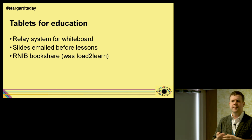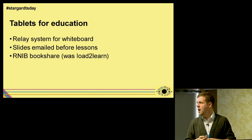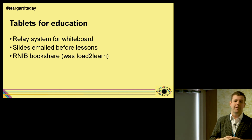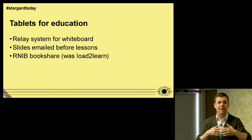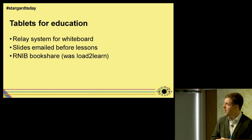And again, this is a massive change in the 20 years or so I've been involved in this area. In secondary school, teachers will normally pre-prepare the slides. They can get emailed to people before the lessons, so they can either, again, have them on an electronic device or get them printed out in whatever format they like.